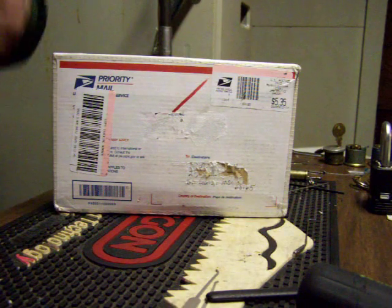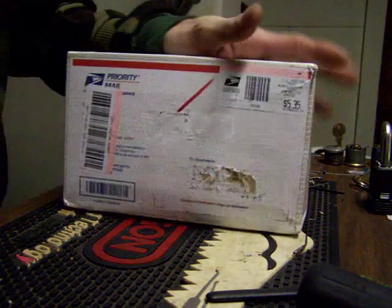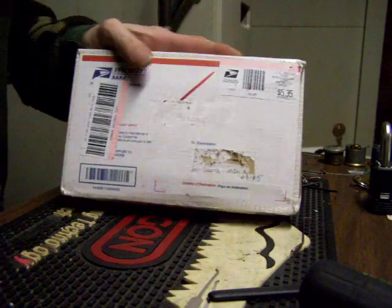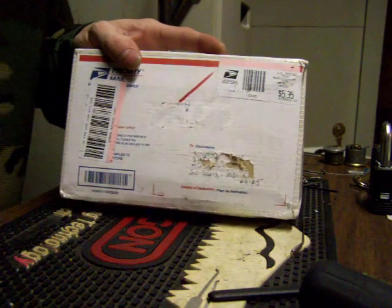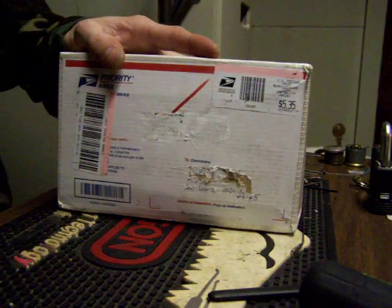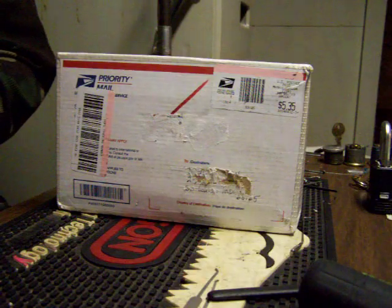Here we got a package in today from my buddy Bill. I'm sure you guys all know him. He's a very great guy. He's always a very generous guy. He's always mailing locks out to people.